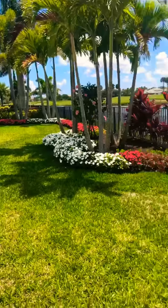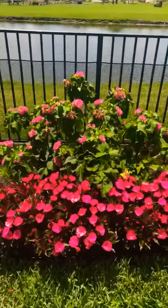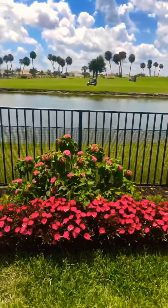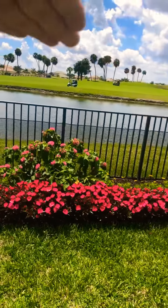But again, this is called a Seminole bombax. This will get really big. This will get up above the fence. This will get about this tall, in a big mushroom shape there.